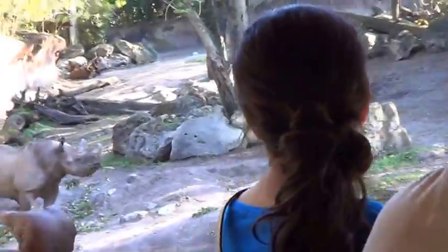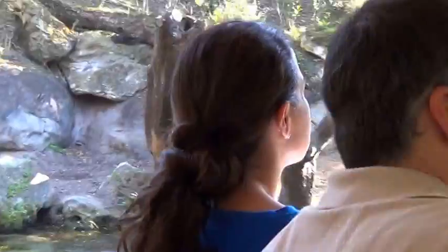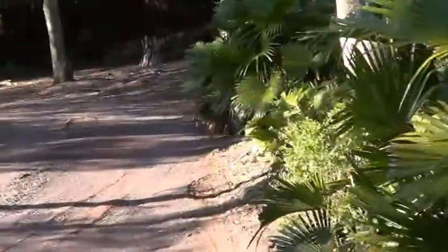3,000 pounds, anywhere up to 35 miles an hour. They are very fast, very powerful animals. Unfortunately, they're also a big victim of poachers. There are less than 5,000 black rhinos left on the entire planet right now.